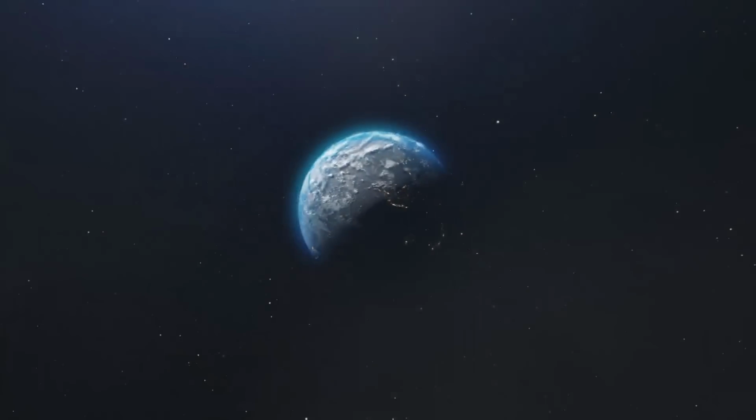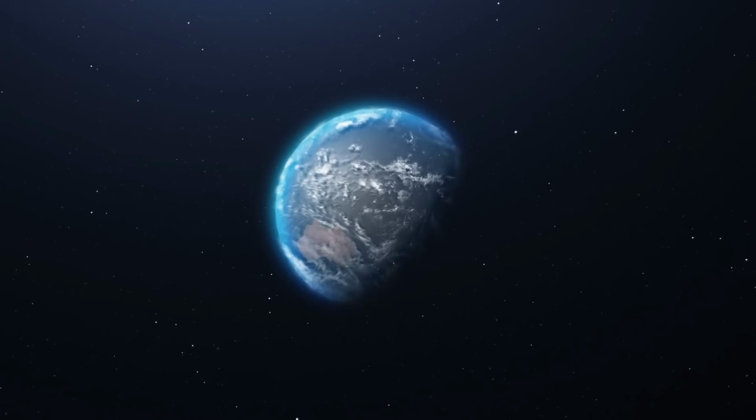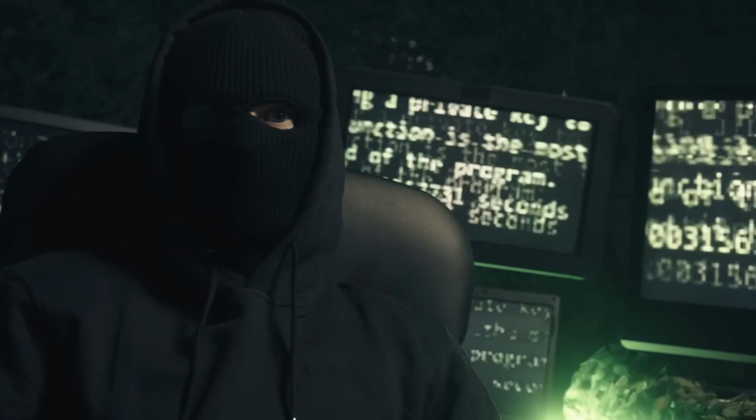So it's true. Pretty much everywhere you go on Earth, you are surrounded by people who may or may not want to do you harm, so maybe we should all go to the moon.